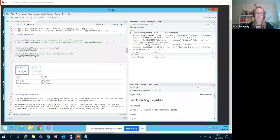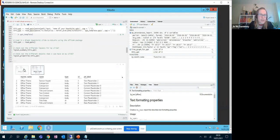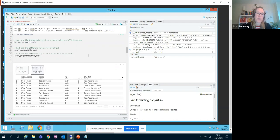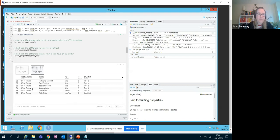I'll just go over that. I'm going to go back then to using the template presentation. So the layout summary is all of the different slide layouts that you can put in, and the properties are all of the different things that you can use in order to place this. So for example, apologies, it's not in order. So in the title slide, is that on the first one? Title only. Ah, there it is. Sorry about that.